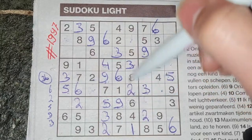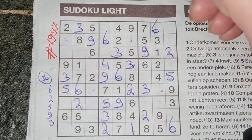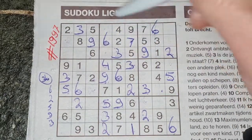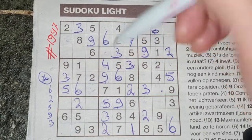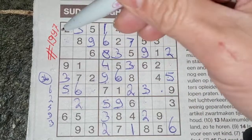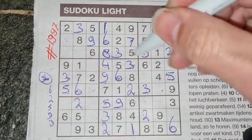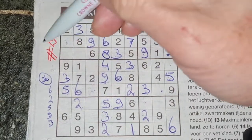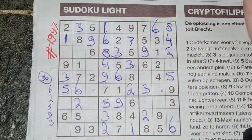1 number left in this column for the number 7. 2 boxes left in this big square for the numbers 1 and 8. We see there 1, no 1 there. 1 should be here and 8 goes there. 1 number left in the first row for the number 8. 1 number left in this big square for the number 4. 1 number left in the second row for the number 1.